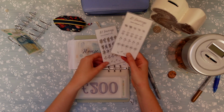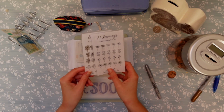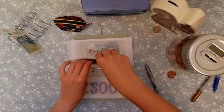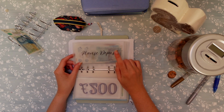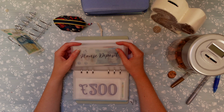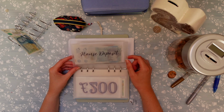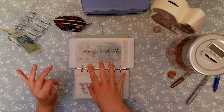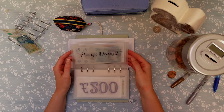So 350, 360, 372, 74. £374 in the house deposit fund. So a long way to go to 30,000. Oh, that is another one of the things I bought actually. I bought a tracker, it was very difficult to find a 30,000 one, and I found one from Caro Cash in Australia. So I think it says dollars on it, but I'm fine with that for my house deposit. And it's the way it's designed. When I've actually printed it out and laminated it, we'll talk about that then because it's difficult to describe.